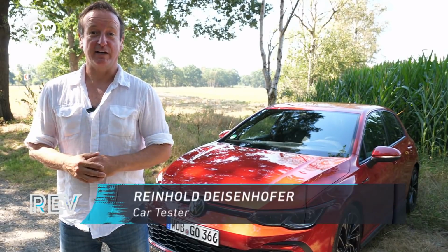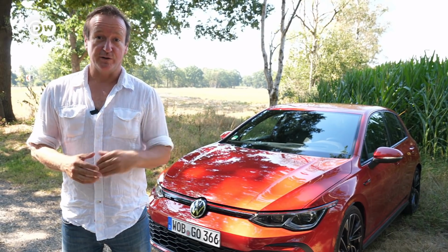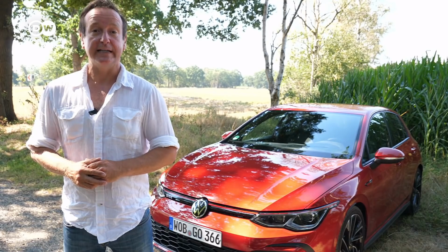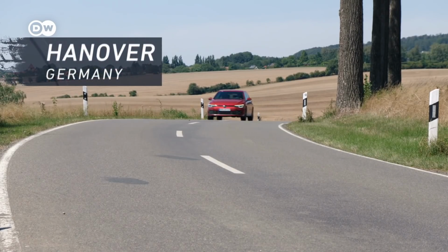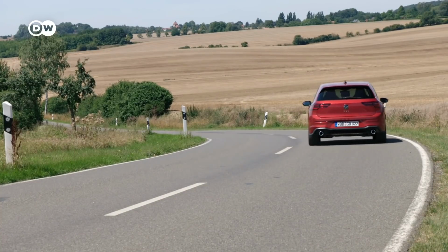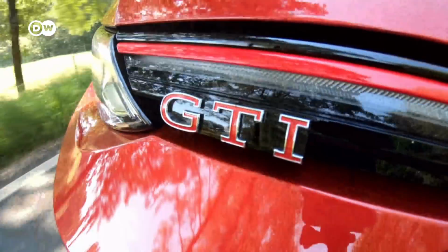The question today is very short, standing here near the new Volkswagen Golf GTI. Is it still sensible to build such a powerful combustion engine car in times when Volkswagen focused totally on electric mobility? With the E-Up already on the streets, the ID.3 hitting the market, and the ID.4 coming in the near future, a new gas-powered Golf GTI feels a little out of place. So, what does it have on offer to make up for that?